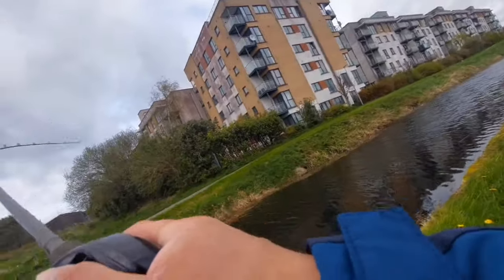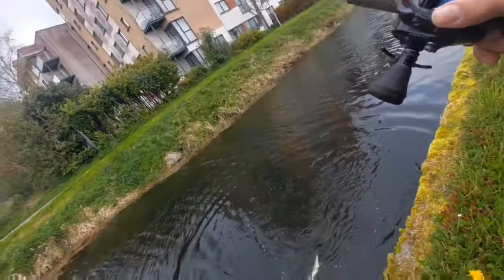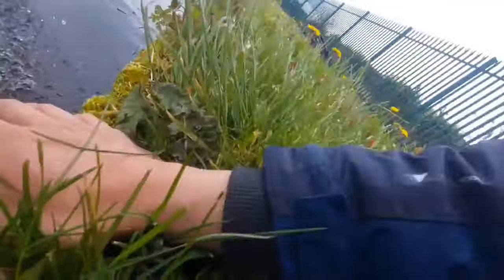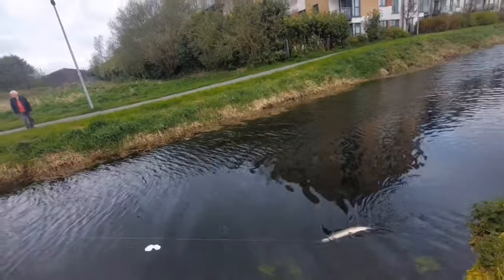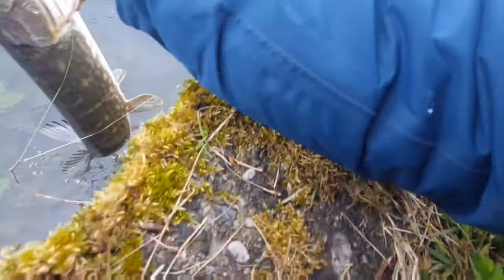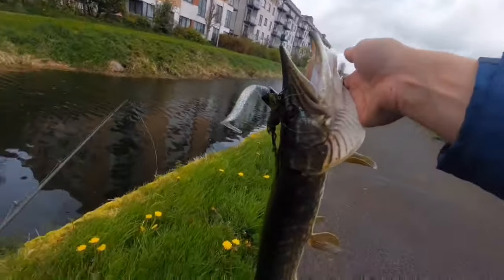Got it. On the lure. Hammered it. Good fish too. God, he smashed that. Jeez, he hammered that. Jeez, he put the rod on me, man. Have to try and get him, it's a bit high. Not bad. Biggest of the day. God, it's a good fish.